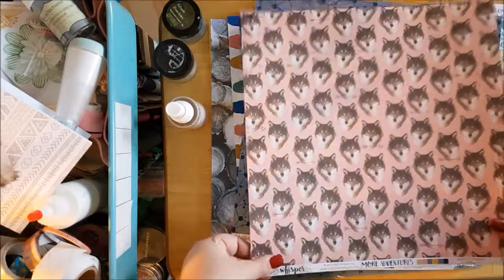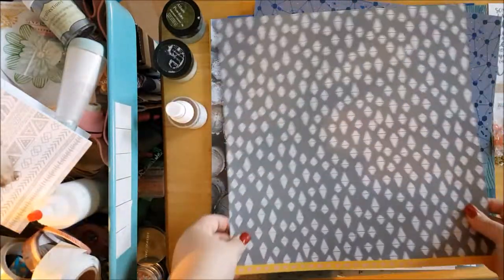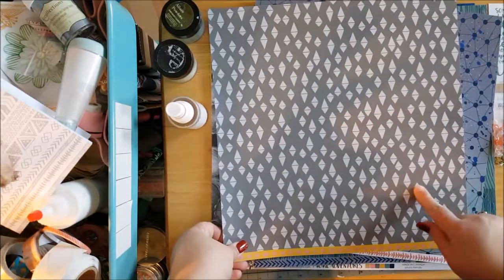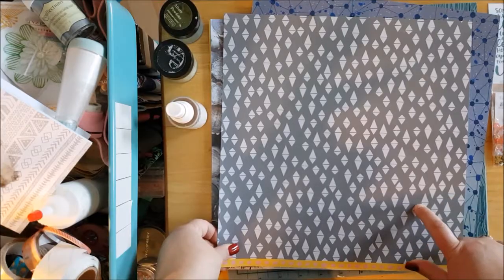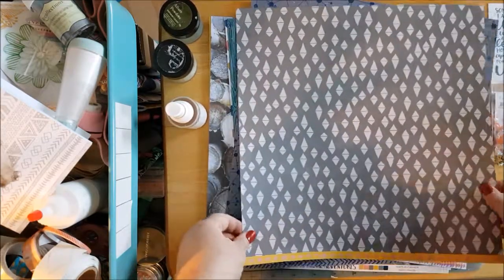So there is that wolf. And then just a nice neutral. This is perfect for girls and boys. That's another reason I really love these collections, is because they're just very gender neutral.